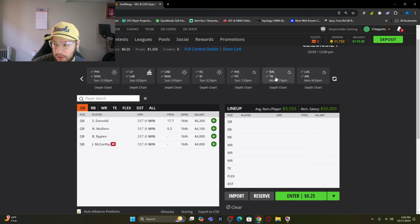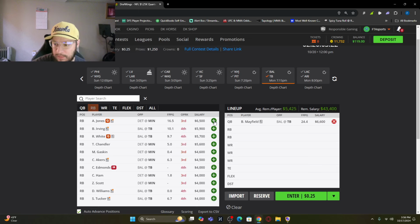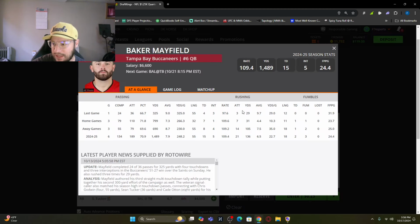So, what does that look like? Baker Mayfield coming in. We look at quarterback. Baltimore gives up the 3rd most amount of fantasy points. They give up 21.7 fantasy points per game to the opposing quarterback. Now, Baker Mayfield is the number 2 overall quarterback in 2024 through the first 6 weeks. So we look at him, his passer rating is 109.4, 15 touchdowns, only 5 interceptions. He's averaging 24.4 fantasy points per game.